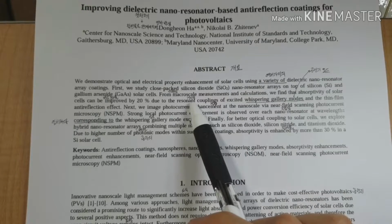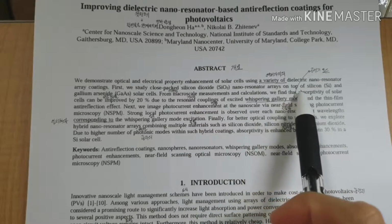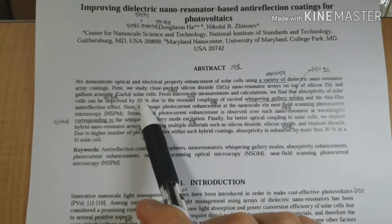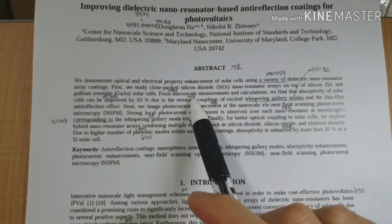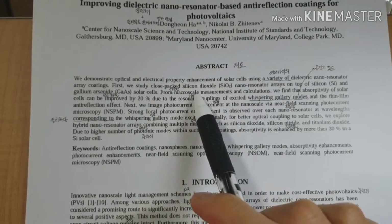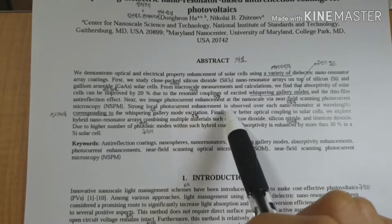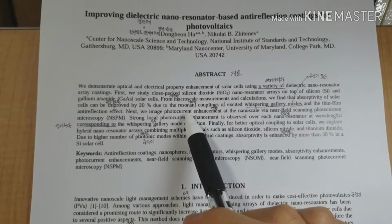So, which means they found absorptivity of solar cells improvement by 20% due to the resonance. So resonance is the important thing. The key keyword here.